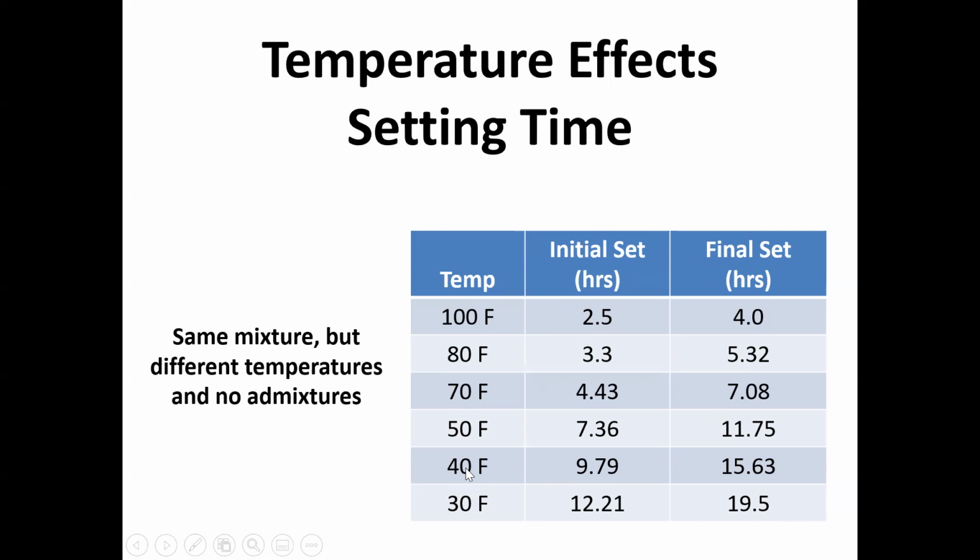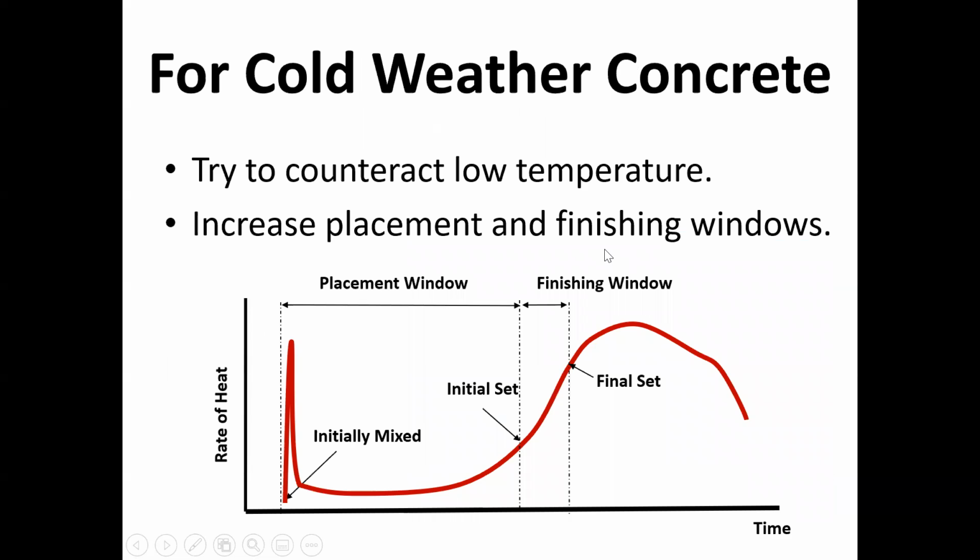When you're down at 40 degrees though, it went from 2.5 to almost 10 hours just to get to initial set, and then it's another roughly 11 hours to get to final set. So that's the difference, and it can really mess up your work. Your goal in cold weather is to not let the placement window get too far extended. You want the placement and the finishing window to be pushed to a normal window. You don't want it extended.